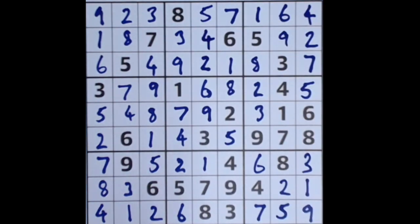Of course, that's definitely not a hard level puzzle. Easy puzzle, probably. Definitely not, absolutely not, no way harder than a medium. But anyway, thank you to the Guardian for their Sudoku puzzle today.